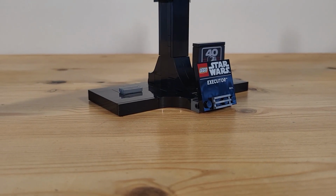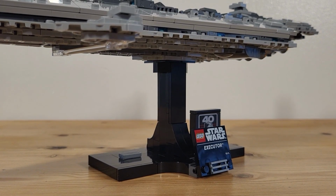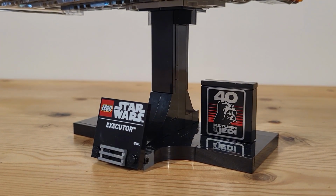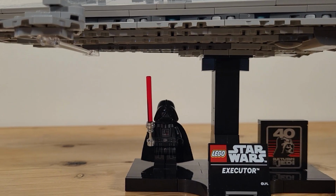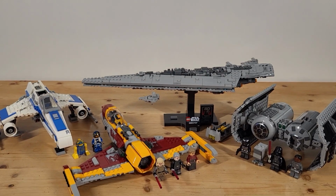The stand really brings it all together with a really smart finish and elevates it as a great display model, with the printed anniversary brick and the name tile. A minifigure would have been great, but it doesn't bother me all that much. That's the first 3 sets.